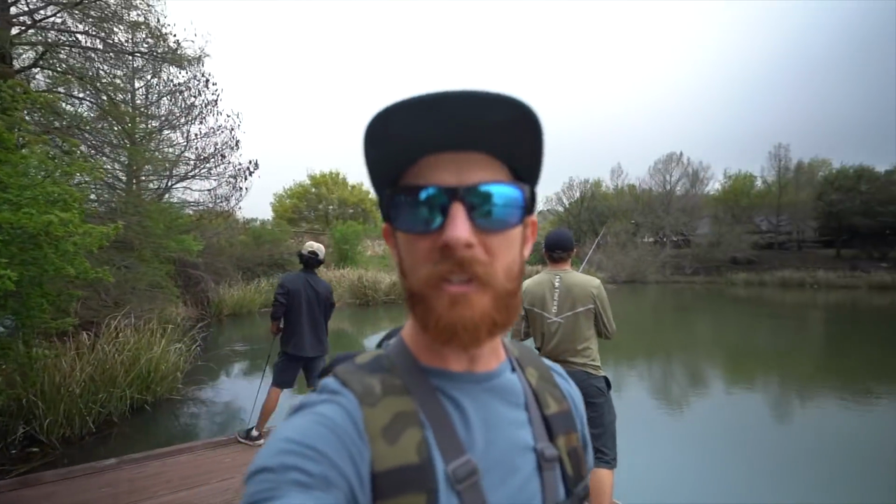Well, y'all, you can probably tell this is a different pond after that last fish. We kind of made a little move. We're just gonna cast around and see what happens for a second. I'm gonna throw the chatterbait.